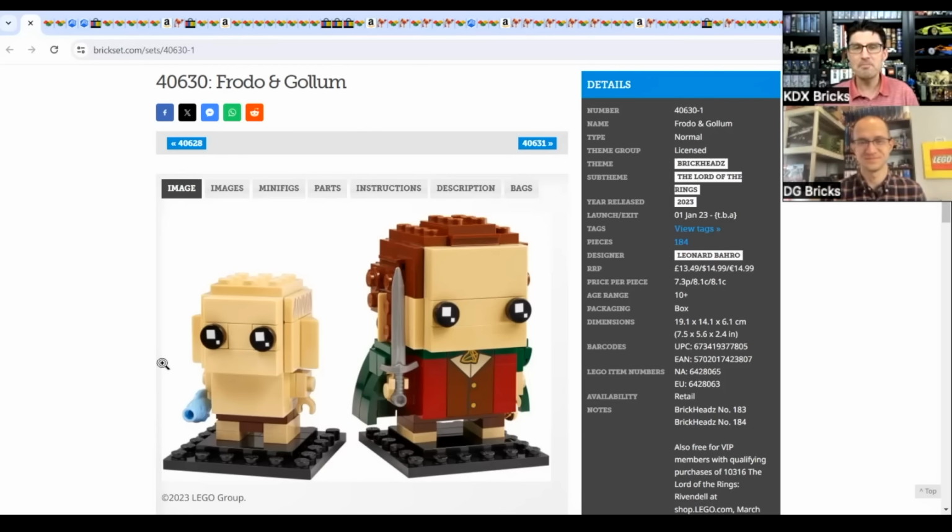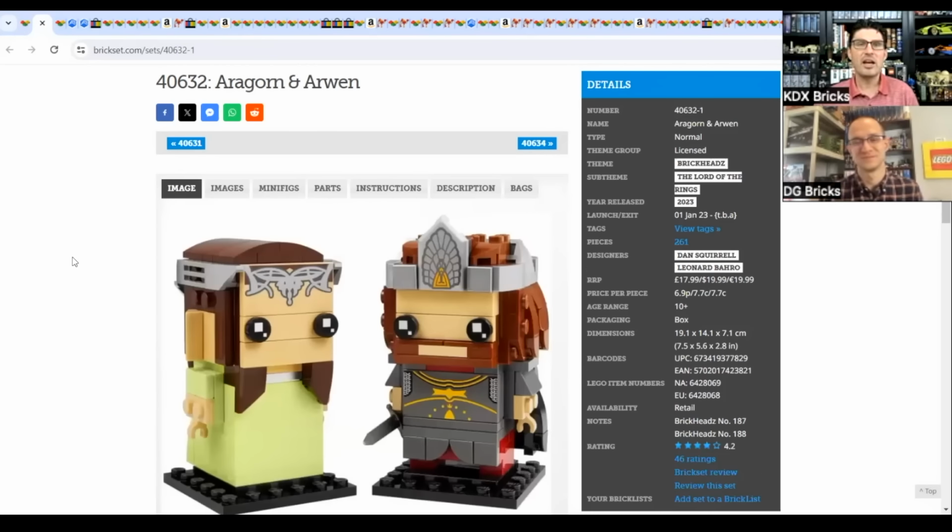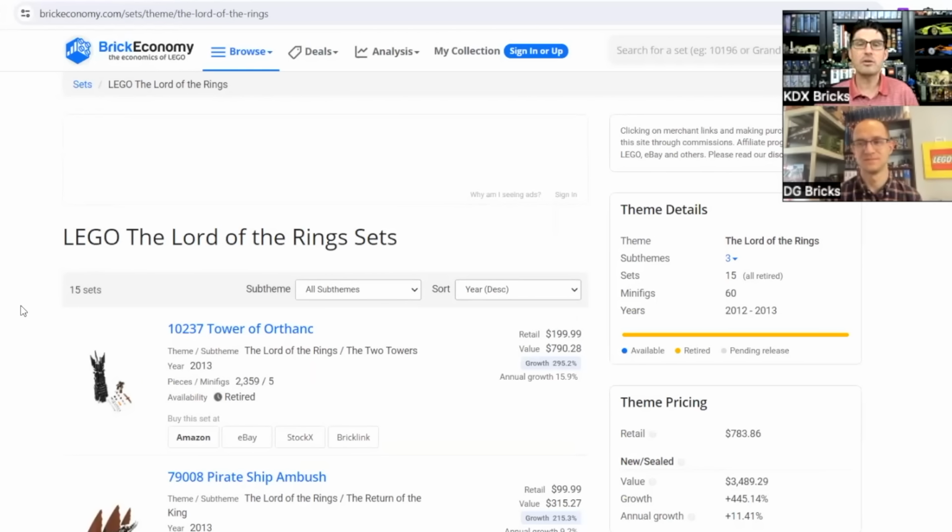But Frodo and Gollum, it's third place of the 3 that we're ranking, but I still like it a lot. I love our little naked hamster Frodo over here. Same 2-year shelf life. And then Aragorn and Arwen, really good. And I actually think this one might do better than Balrog because there's so much attention on Balrog because the build is fantastic. I do want to point out some comparable data.